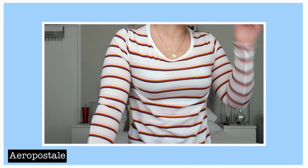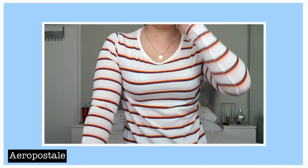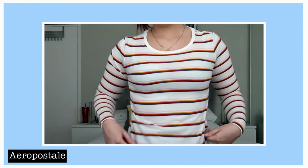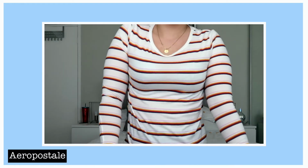I mainly use this top for layering, so I'll wear this underneath and then wear a baggier t-shirt on top, but I honestly had nothing stripy in my wardrobe before this, so I like that I do have it and I can play around with it a bit. And as I keep saying, Aeropostale is so reasonably priced, and when you get items like this which are really good quality and really soft, you don't mind just picking them up and seeing where it goes in the future.